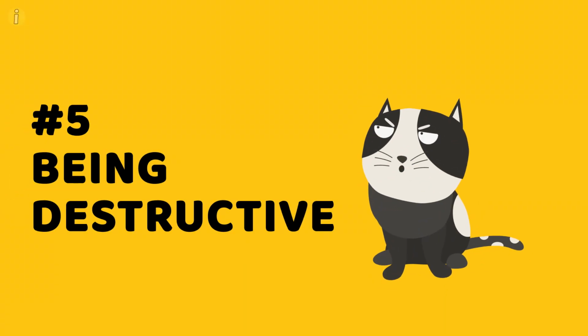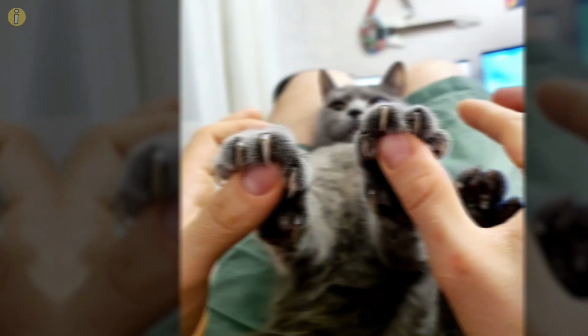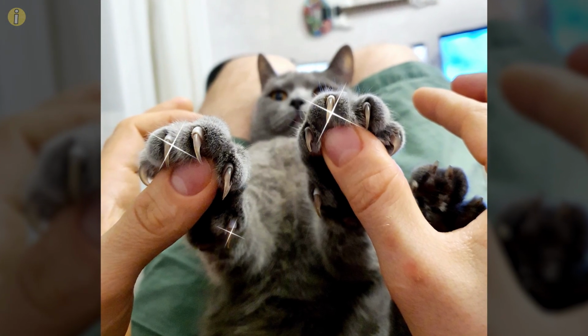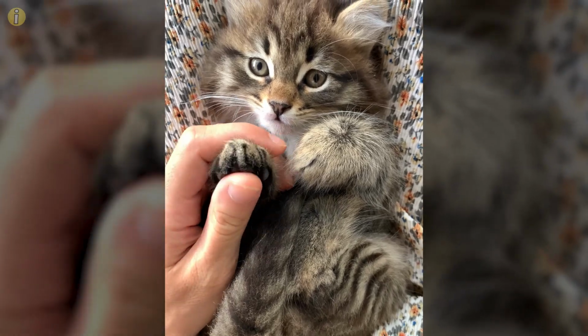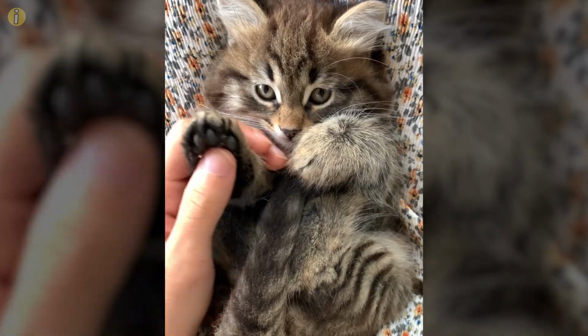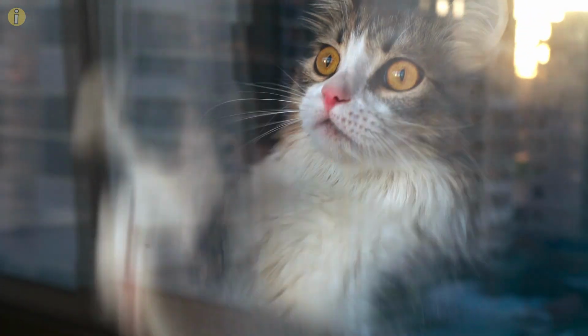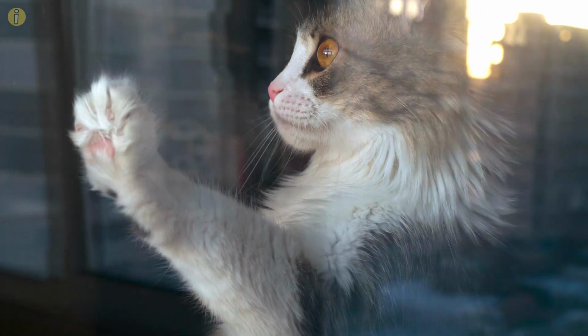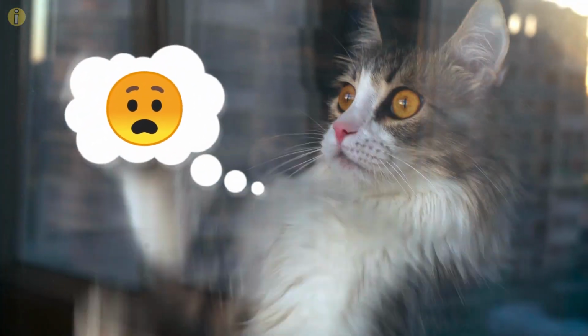Number 5. Being destructive. Your cat has claws and it's not afraid to use them. However, you need to be able to train your pet to tell when it's okay to bring them out and when they're best kept under control. A destructive pet is one that's uncomfortable in its surroundings. They're trying to find a way out because every other thing is a trigger for them.